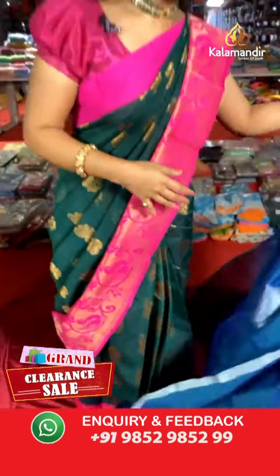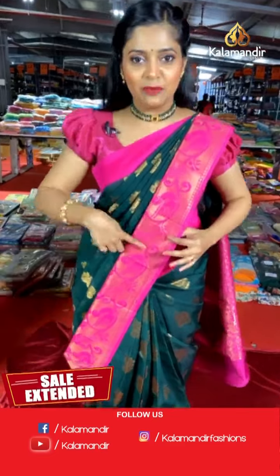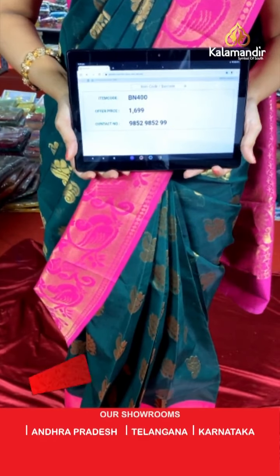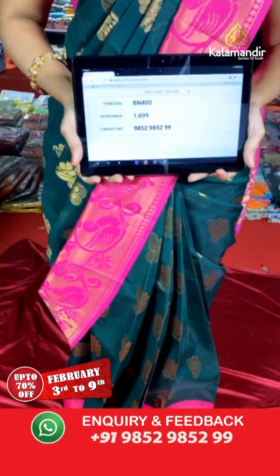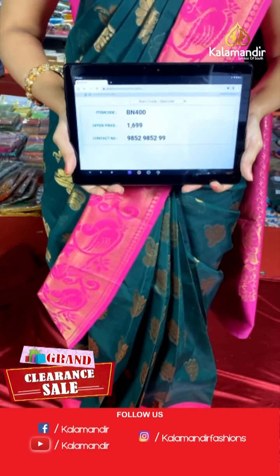So yes, I have a lot of viewers here asking for my saree code, so I'm going to show it to you all now. It's a beautiful dark green saree with pink combination. Here are the details. The saree code is BN400 and offer price 1699 rupees. To place an order, please take a screenshot, send it to our WhatsApp number 9852985299. Have a look at it again and you can take a screenshot and send it to our WhatsApp number.